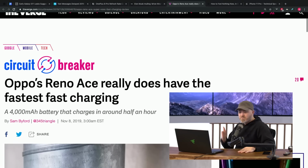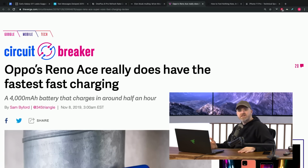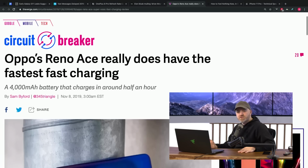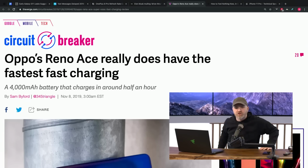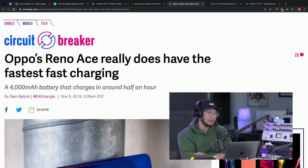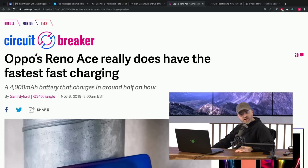Now we have reports from third parties that it actually matches the stated speed, which is kind of crazy. You know how sometimes, Will, manufacturers go out on a limb. They go to the extreme case. They put it in a fridge and say, look how fast it charges in a fridge. I don't know if they actually put it in a fridge, but they put it in the optimal environment to get the figures they're looking for so they can say, charge your 4,000 milliamp hour smartphone in 30 minutes.